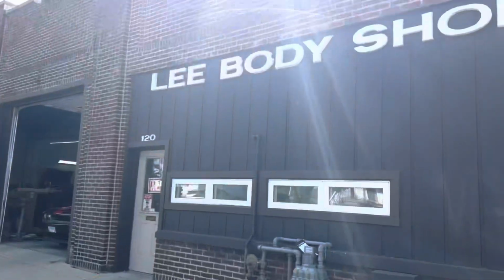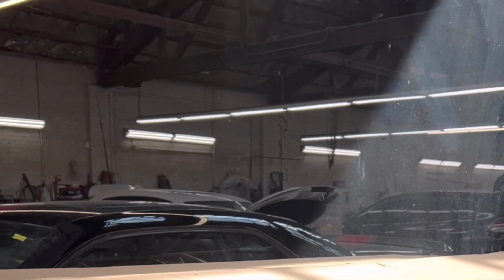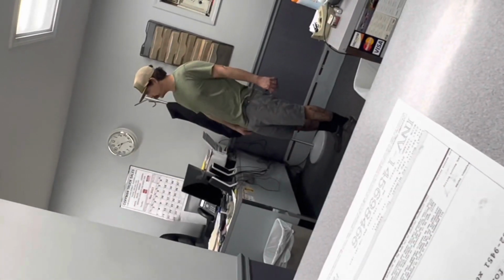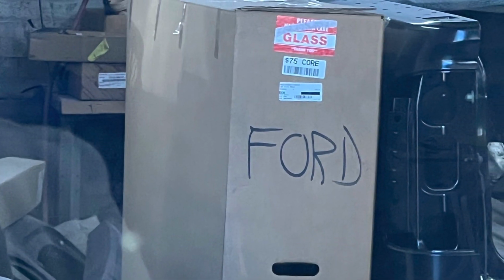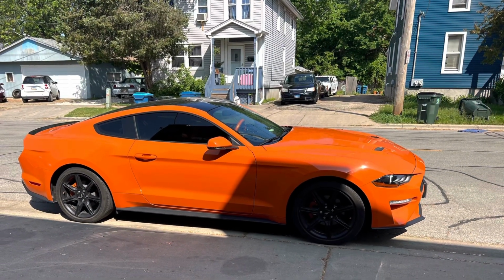All right guys, I'm here at the shop. Hey, car. All right, guys. I don't know if you can tell, but that is the box. That's my windshield. That's my Ford windshield. It was delivered. He told me it was in, and now they're ready to put it on my car. This is the official picture before, and then I'm going to show you the after.